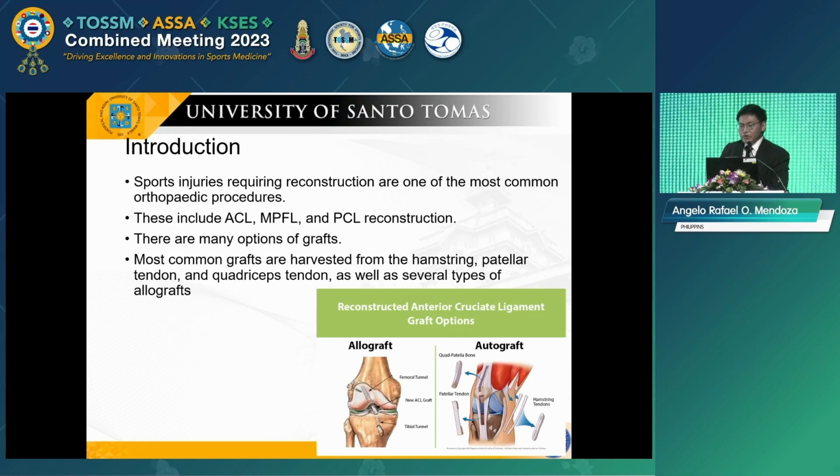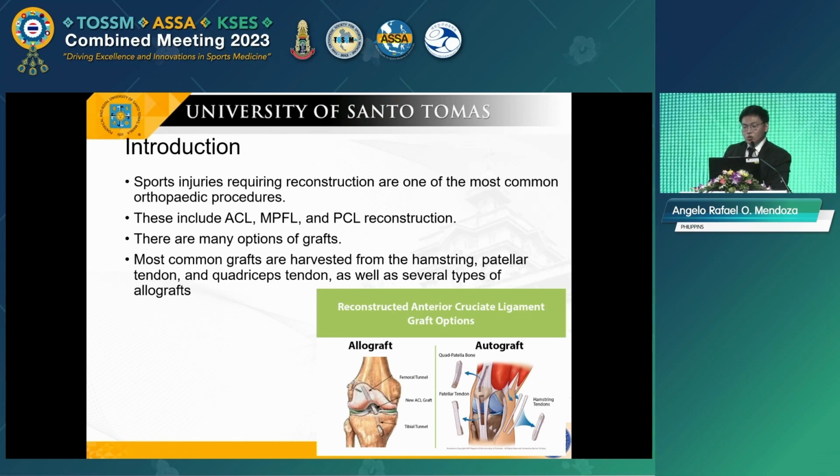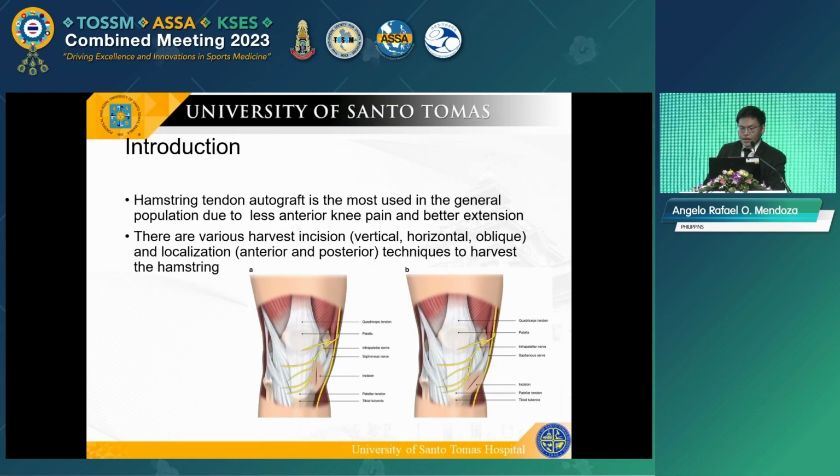Sports injuries requiring reconstructions are one of the most common orthopedic procedures. This includes ACL, MPFL, and PCL reconstructions. There are many options for grafts. Most common grafts are harvested from the hamstring, patellar tendon, quadriceps tendon, as well as several types of allografts. Hamstring tendon autografts are the most used in the general population due to less anterior knee pain and better extension.